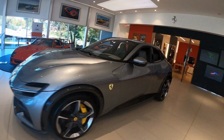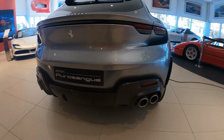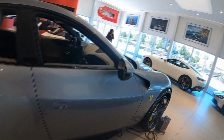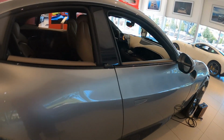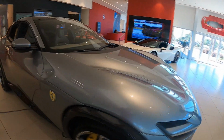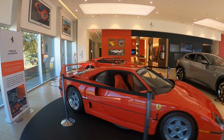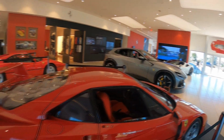The brand new Ferrari SUV, the Purosangue. Some nice looking wheels. I'm glad they put the V12 on this one. And then here we have a Ferrari F40, manual transmission.